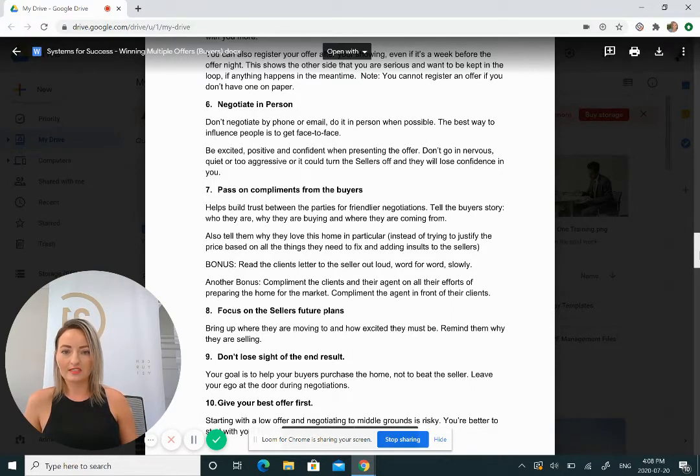When you submit an offer, tell them about your clients. Tell them why they love this house in particular. Instead of just trying to justify the price based on all the things that need to be fixed, or adding insults to the sellers, try to talk about why they love it. Even if there's some wood paneling that they hate, tell the sellers how much they love the house, because maybe the sellers really do love it and they want to hear that the person moving into their home is also going to love it. There is a bonus if you wrote a letter to the sellers and you're in front of them.